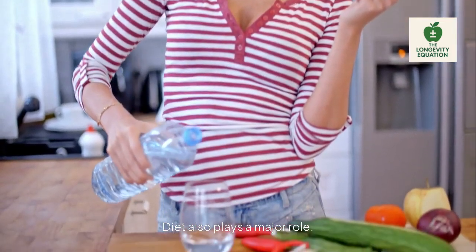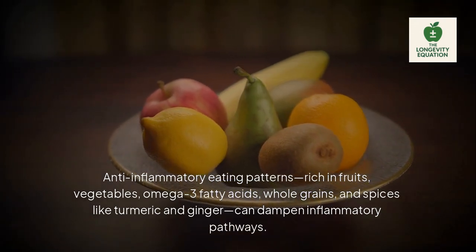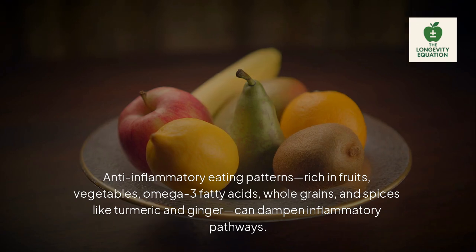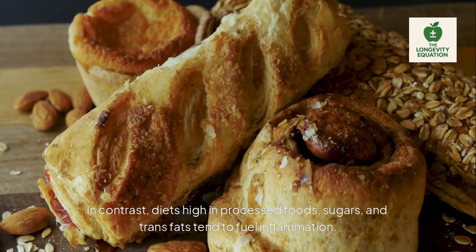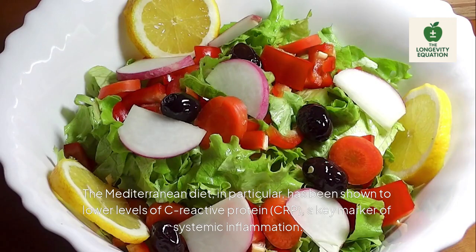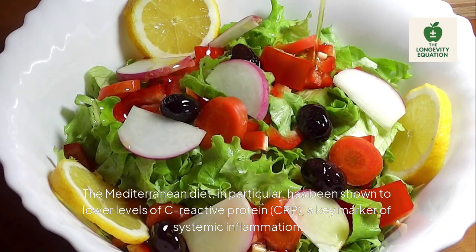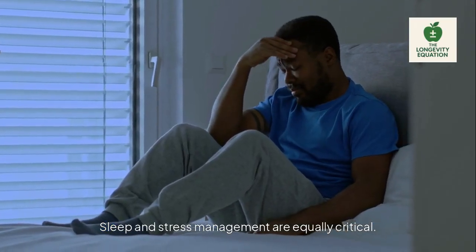Diet also plays a major role. Anti-inflammatory eating patterns, rich in fruits, vegetables, omega-3 fatty acids, whole grains, and spices like turmeric and ginger, can dampen inflammatory pathways. In contrast, diets high in processed foods, sugars and trans fats tend to fuel inflammation. The Mediterranean diet, in particular, has been shown to lower levels of C-reactive protein, CRP, a key marker of systemic inflammation. Sleep and stress management are equally critical.